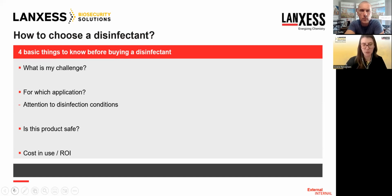So I would like just to call attention to 4 basic things that we should know before buying or choosing a disinfectant. So the first one, here at this slide is like a summary, but first of all, what is my challenge, or what is the challenge that I'm facing at the farm? It's a virus, a bacteria, or it's an outbreak. So it's important to know before we select or buy a disinfectant. For which application is the second point. For example, it's for surface disinfection, for boot dips, for vehicles. It's during winter. What kind of surface we are going to apply, for example.